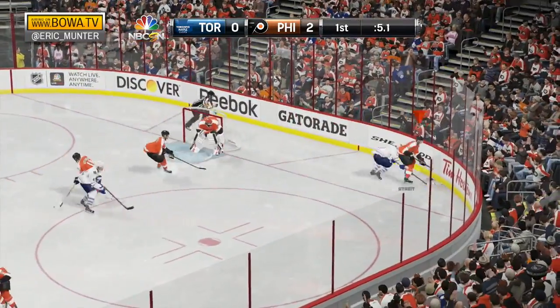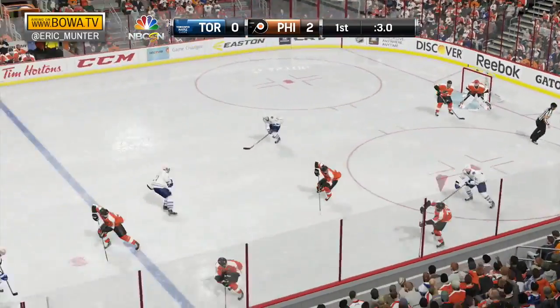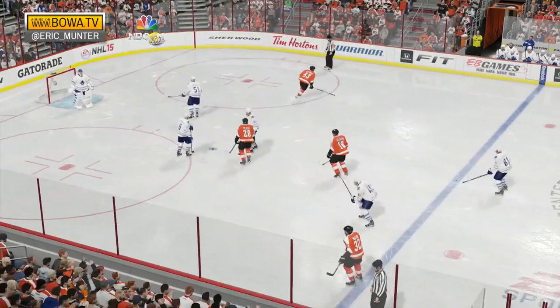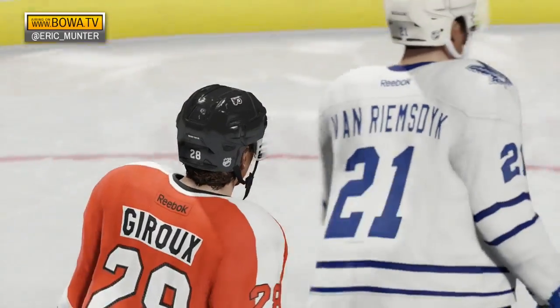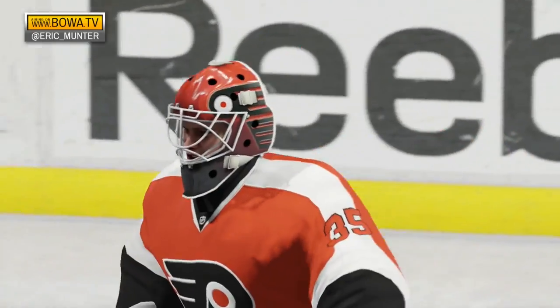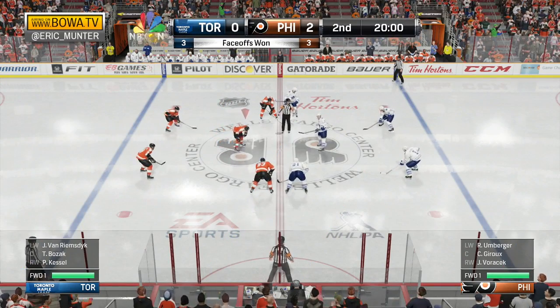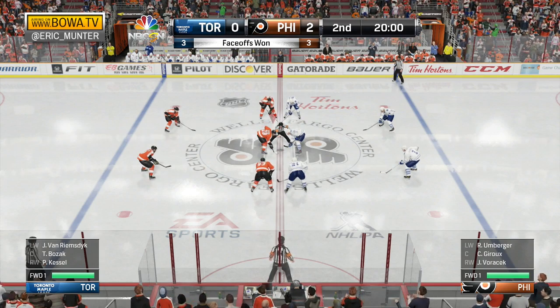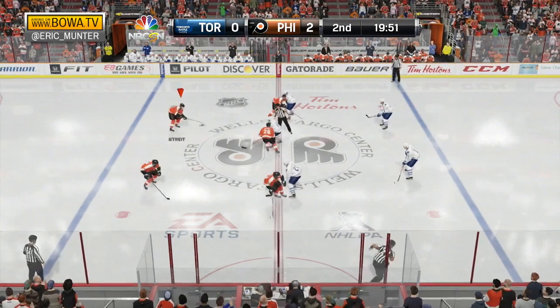In front, and a good save again on the blocker of Mason. Flyers into the zone, and the whistle will go as the first comes to a close. 2-0 Flyers. Shots through 20 minutes favor the host Flyers, 6-3. Philadelphia got 2 goals in the opening period. Toronto none.